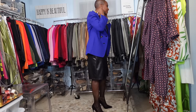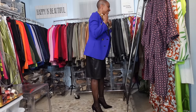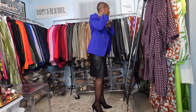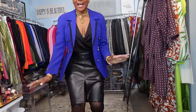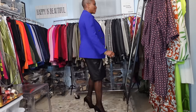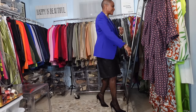So let's wrap this around a couple times without choking myself. And then letting it hang. Whenever I wear this belt, this is the way I like to wear it. To me, it's a perfect bold accessory. When I want to go bold, yeah, to me, this is a perfect bold accessory.